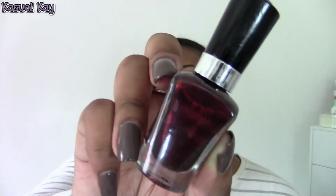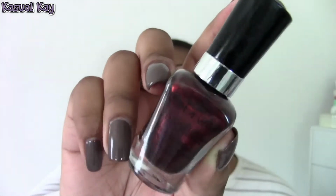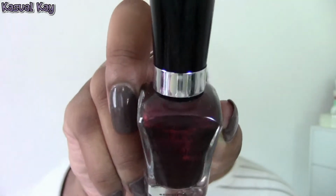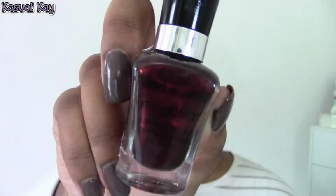So check your Dollar Generals, because mine had one bottle left of Coral Reef and two bottles left of Mellow Yellow. So I doubt they're there now. They're probably going to go very quickly because of the holiday shopping. Then I also picked up Under Your Spell, which is a gorgeous kind of burgundy color nail polish. It has some gold or brown shimmer to it. I'm trying to tilt it so you guys will see, but I doubt you will.